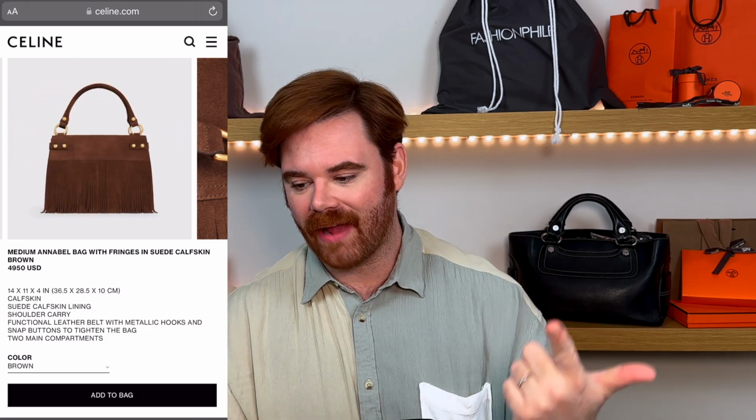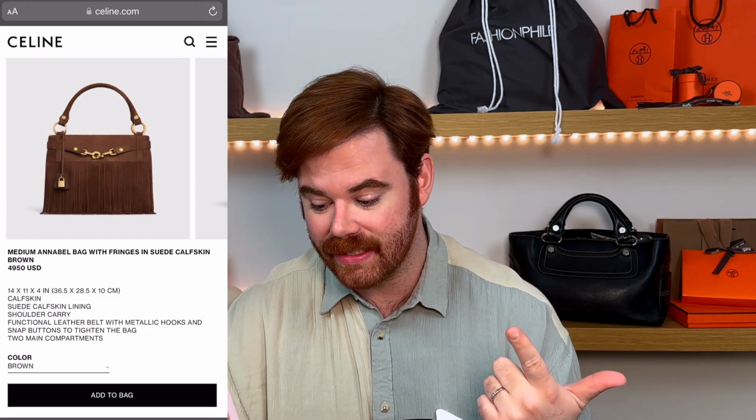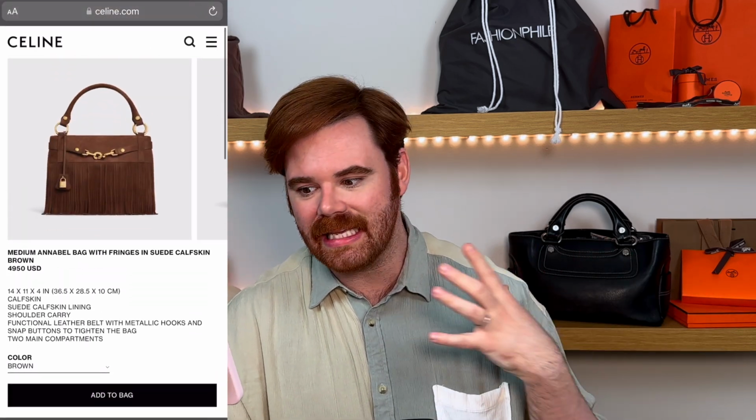Now, one more on here that I just wanted to throw in. This one I included because she kind of encompasses a lot of summer trends and aesthetics, while also remaining kind of under the radar, or a hidden gem, if you will. This is the medium Annabelle bag with fringes and suede calfskin brown. You're like, Caleb, what trend is this hitting? Cowboy couture. Hello. We've got the belt there on the front, which is actually adjustable, they say here on the website. And we have texture with the suede and the fringe. Like, this is a moment.